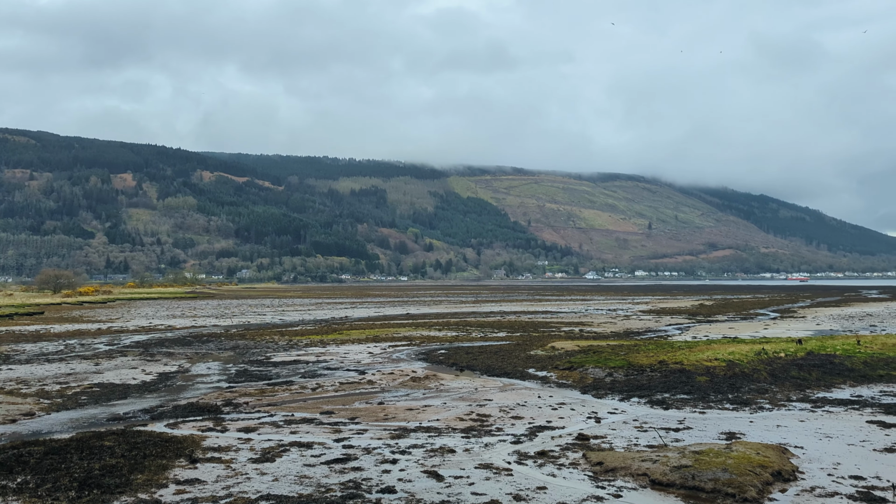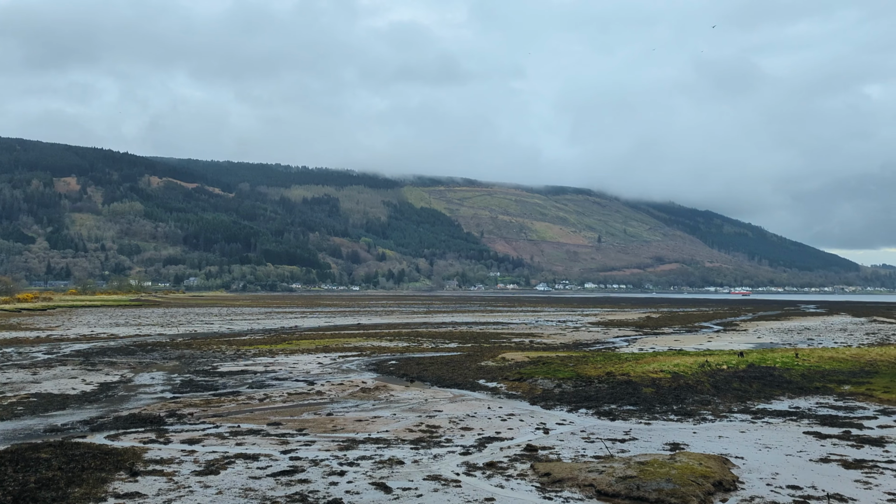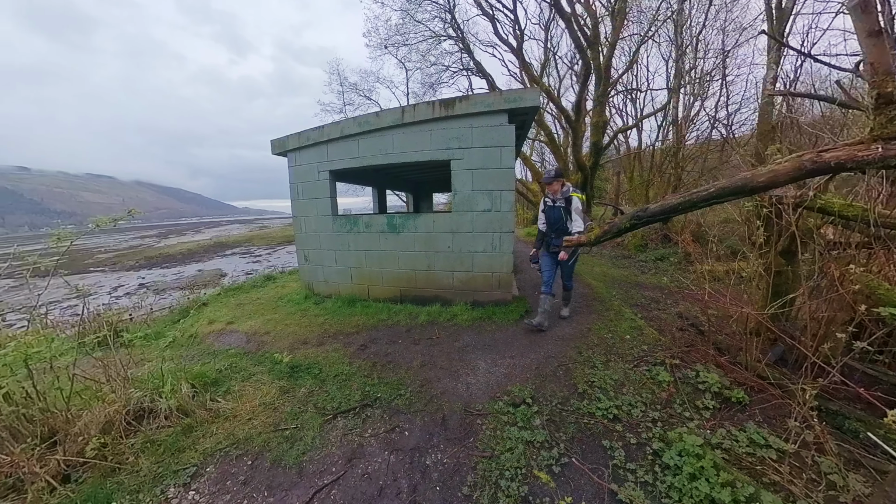So there's not too much going on at the hide on the coastal side, just I think because it's low tide, so all of the sort of seabirds are out at the tide line. So what I'm going to do, I've been here for a while, it's been amazing, so I'm going to grab my stuff and I think I'm going to head off and continue up on this trail and see what else I can find.